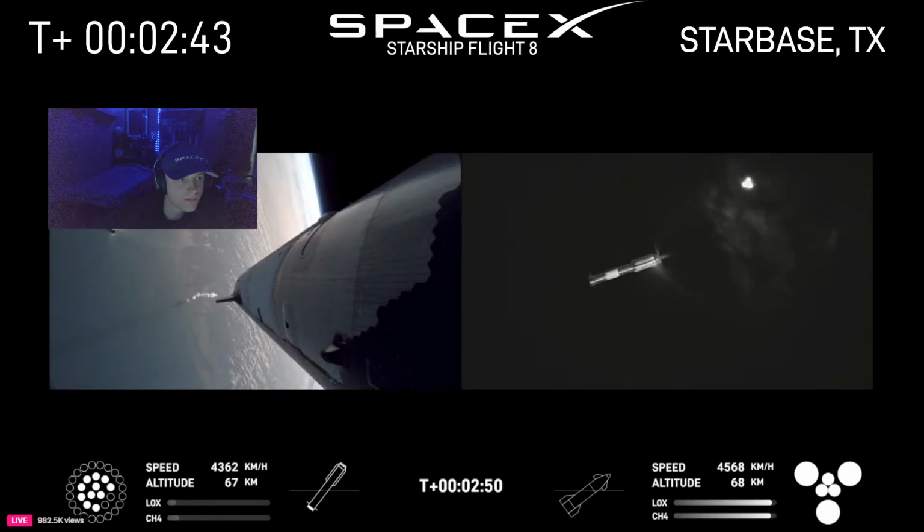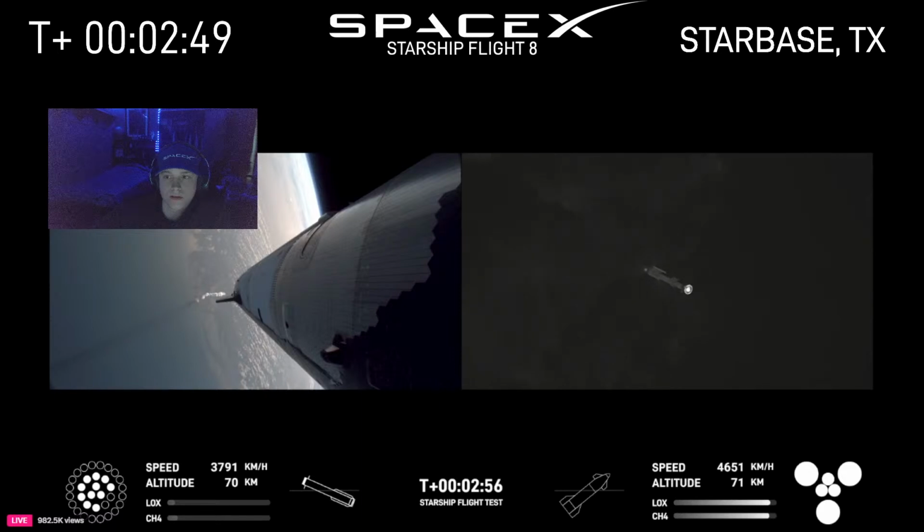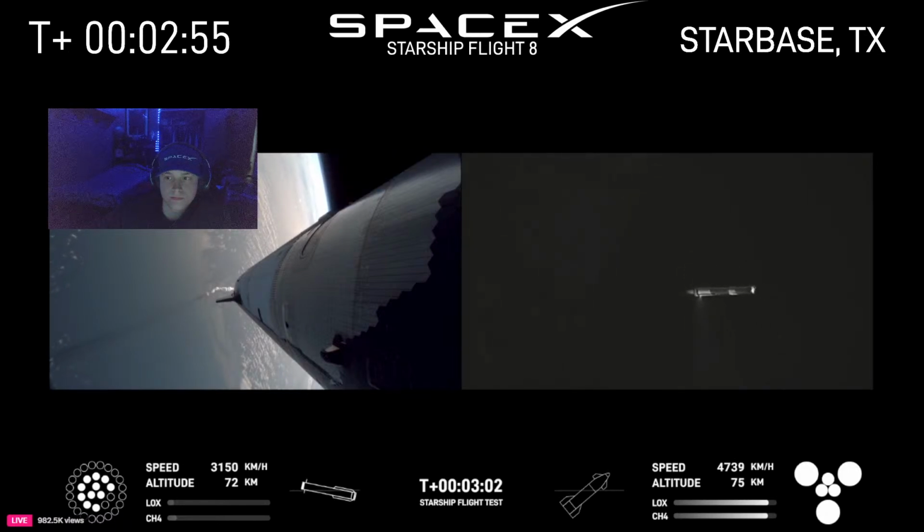Boostback startup. We have 11 engines. There we go. Ship engines, all 6 Raptors ignited. We're doing that boostback burn. Looks like we got 11 of the 13 that we commanded for that, so that's going to start sending the booster back.